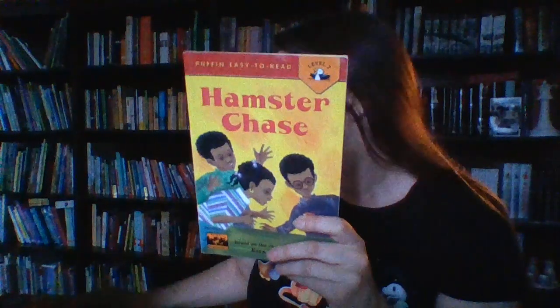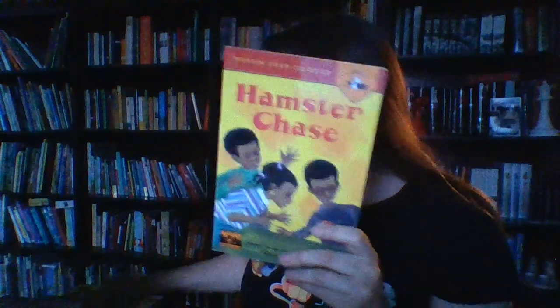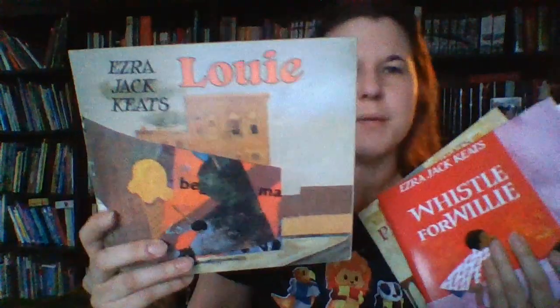Here's one. Let's see. Oh, here's another copy of The Snowy Day. Peter's Chair. It's the same character. Whistle for Willy. That's Whistle for Willy. So he was known for representing African American characters and this African American family. And he was himself Jewish, and it was in the 1960s. So there's some interesting stuff going on there.